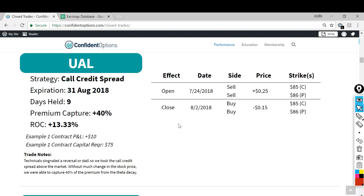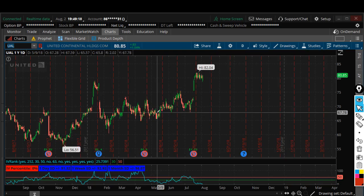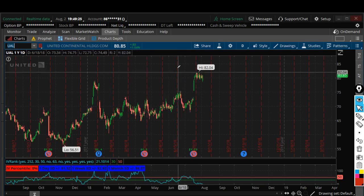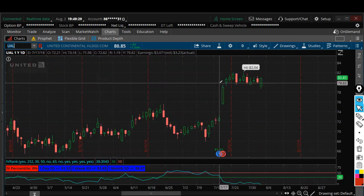The first trade we closed today was our call credit spread in United Airlines, UAL. The indicators were signaling that the stock was ready for either a stall or a reversal, which is exactly what we got. You can see after the earnings move here, on the 1 year chart, we were at 1 year highs.